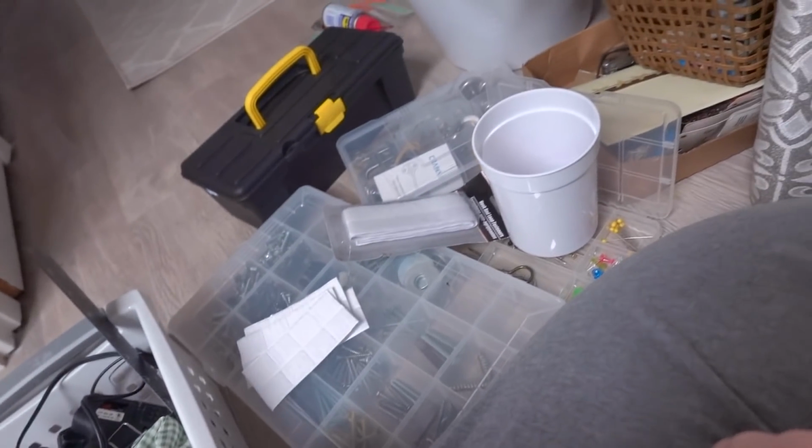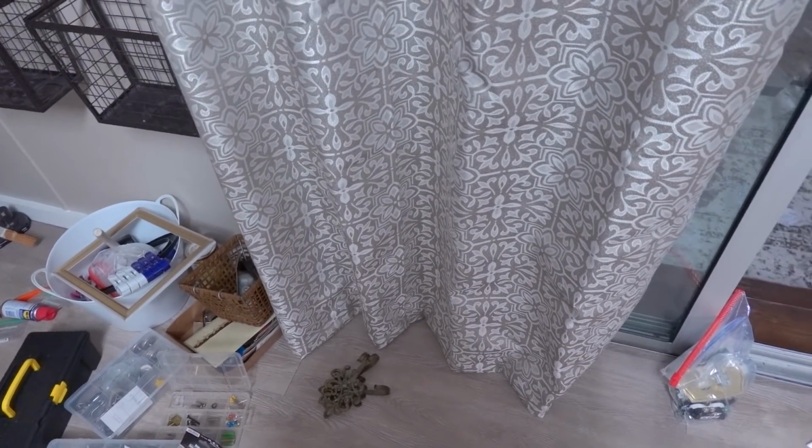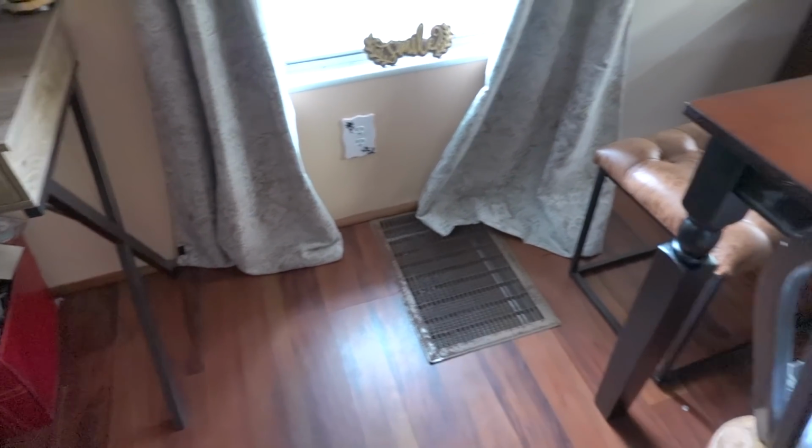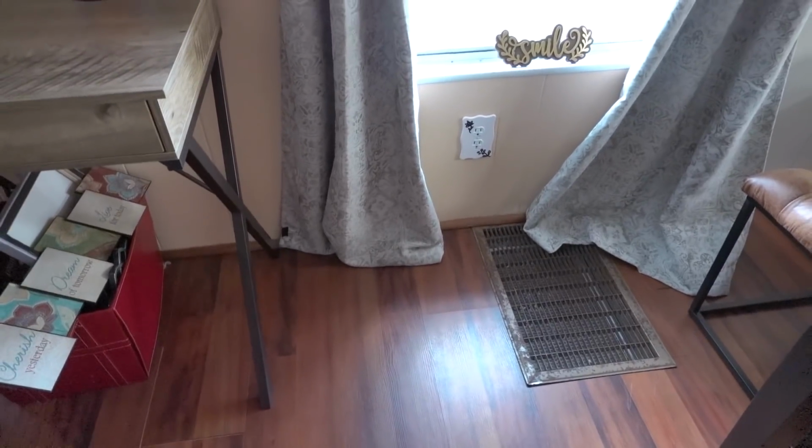I got all my to-do-it stuff here. Okay, that's how that looks. It's completely done and it looks really good. Okay, now back to these curtains. When I hung them up, they are too long. So I did clip them.